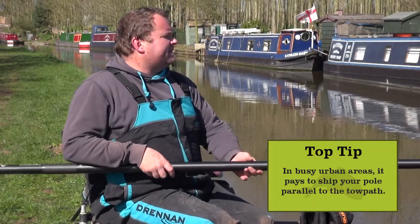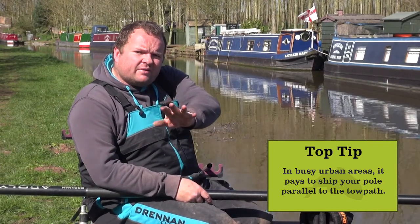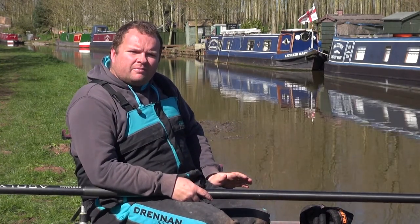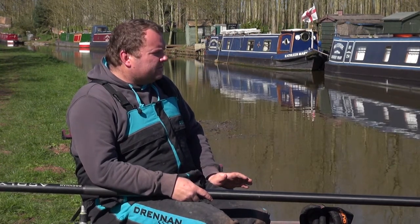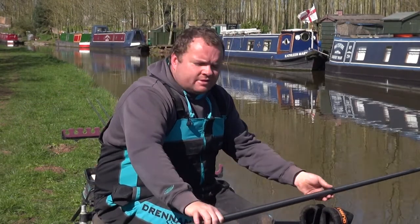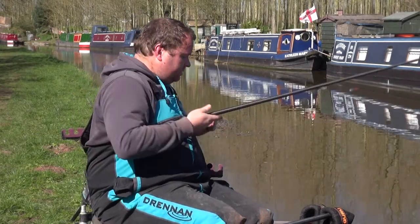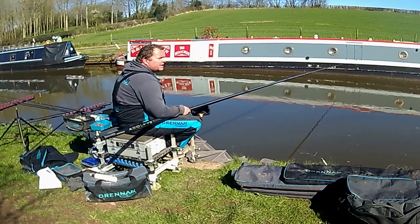If we were on a very, very busy towpath, like in a town, I'd put that pole roller right on the side of the canal and come round at an angle and ship down the canal, because if there's lots of bikes and stuff about, we don't really want to be going behind us in those sort of situations. So we do ship down the towpath, but on this canal we don't need to do that so much because there's not so many walkers.